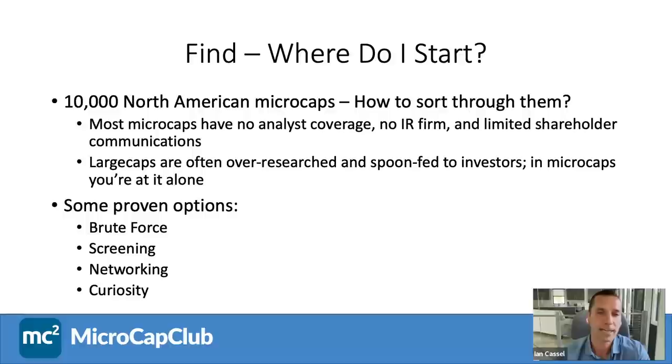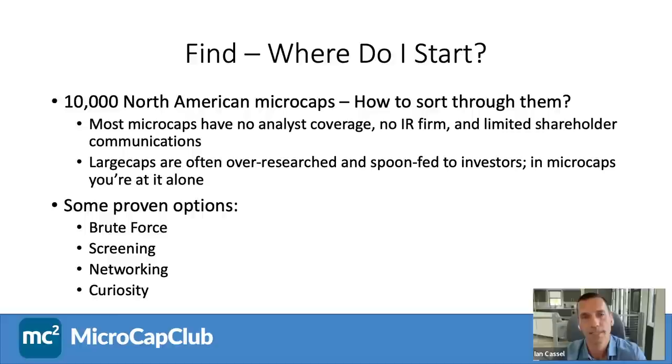But regardless, I think there are a few main ways most investors find ideas, and we'll talk about each one of these generally. I know everyone is expecting me to say that Microcap Club is the best resource to use. And yes, I believe Microcap Club is a phenomenal resource, but it's one of many tools that you'll use to source ideas. Whether it's brute force, screening, networking, or relationships, everything is driven by your own curiosity.